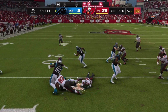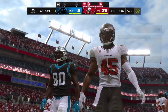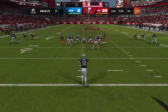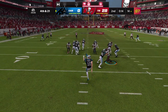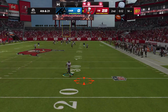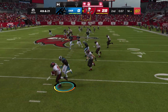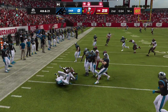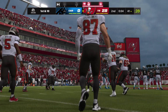Newton going to hand it off to McCaffrey. And he won't be close to a first down as he runs into a wall right around the line of scrimmage. Here's Lachlan Edwards now as the drive goes backwards, so he's on to punt it away. That's taken on the 25. The danger of a punt that good, a 16-yard return.